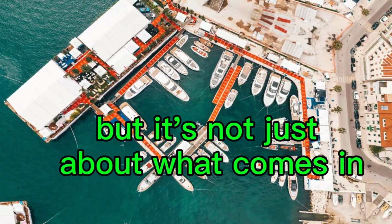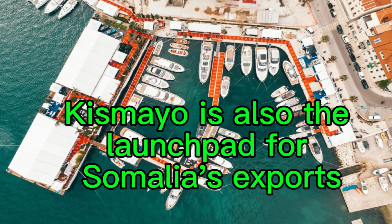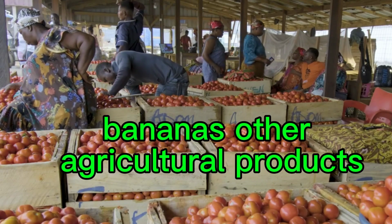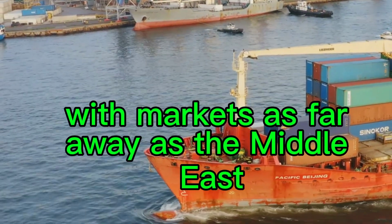But it's not just about what comes in. Kismayo is also the launchpad for Somalia's exports: livestock, charcoal, bananas, other agricultural products. Those goods connect farmers and traders with markets as far away as the Middle East.